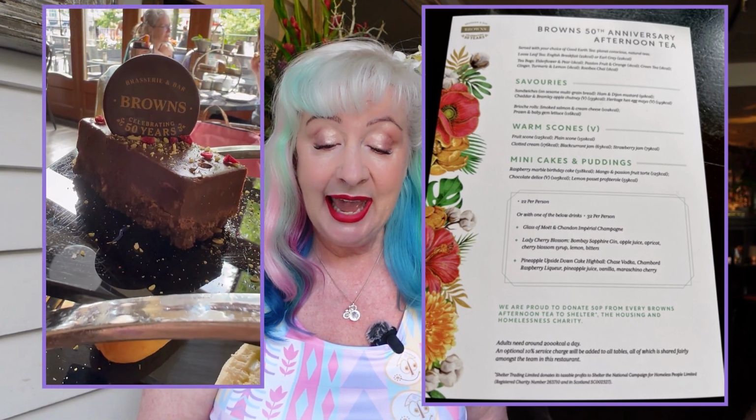After that, we've got some warm scones coming, a fruit scone and a plain scone, and clotted cream, blackcurrant jam, and strawberry jam. I'm going to try that blackcurrant jam, and I'm going to like it. I know I will. And then after that, we have mini cakes and puddings. Raspberry marble birthday cake, that sounds fun. Mango and passion fruit tart, and a chocolate delice and a lemon posset. Sounds wonderful. I'm really looking forward to this.